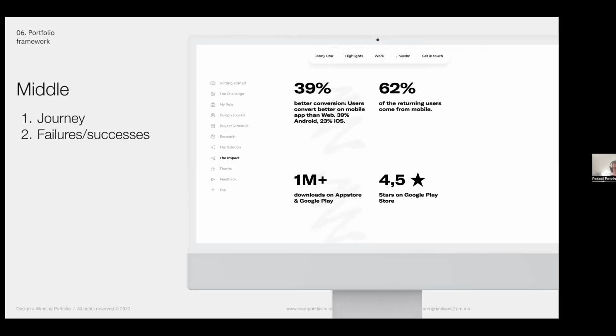Big, bold outcomes. That I want to see. That's your differentiator, and unfortunately, not enough designers do that. I guarantee this is going to be a deal breaker for many. Too many talk about everything and get to the end, and I'm like, okay, what are the outcomes? What were the impacts of your work?